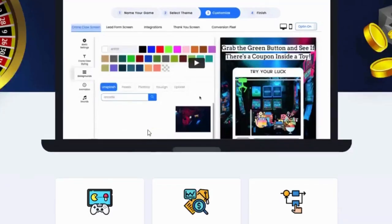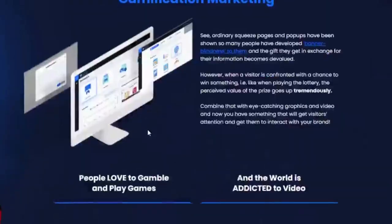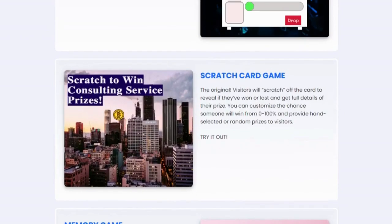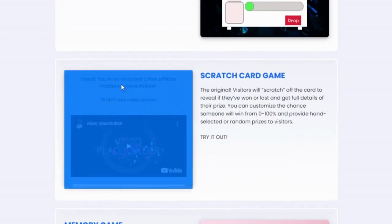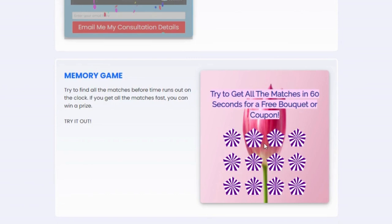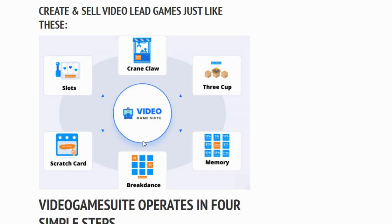Create and sell video lead games just like these. Crane Claw Game. Scratch Card Game. Memory Game. And even more games available.